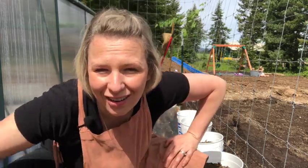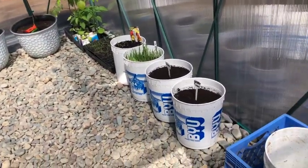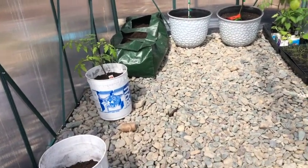I've also used in the past totes, like old Rubbermaid totes. Those make great planters as well. Let me show you some other container ideas. All right, as we walk in the greenhouse here, you can see that I'm using all kinds of different containers to plant.